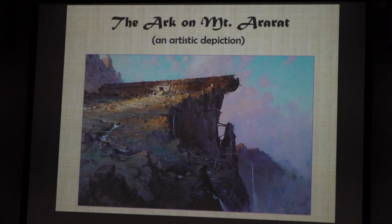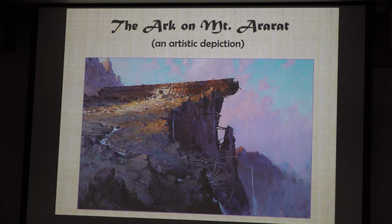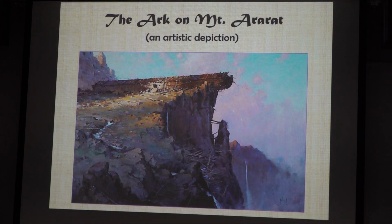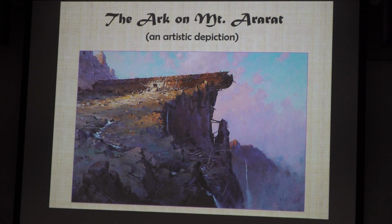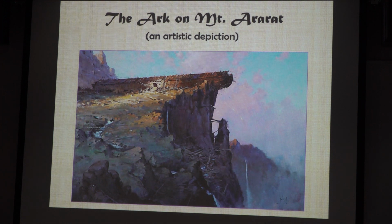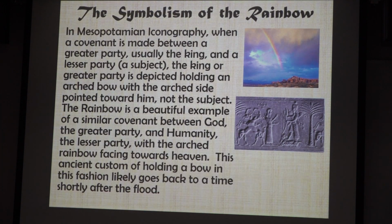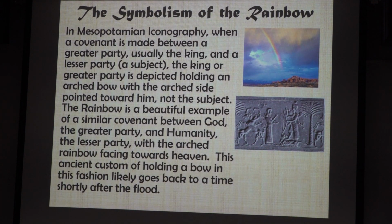Again, another artist's depiction of the ark at Mount Ararat. A lot of pseudo-archaeology has been focused on finding the ark, a lot of claims made, and most of them are all spurious, clearly spurious. And so the Andrews group that is doing this is being very careful in going through proper scientific methodology in their work.